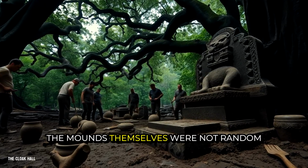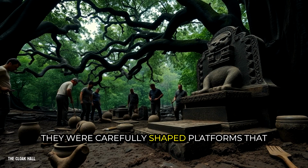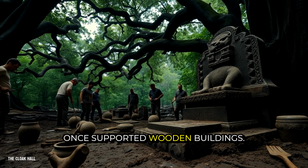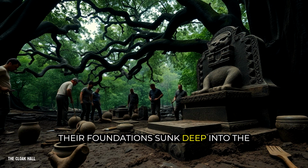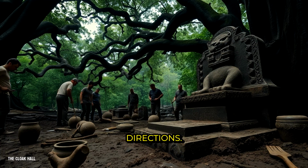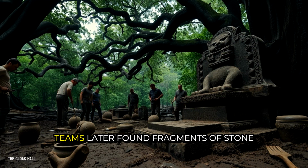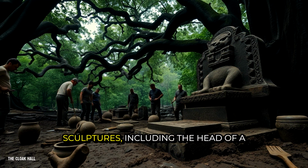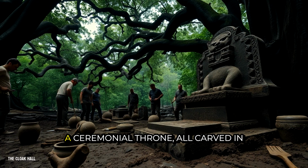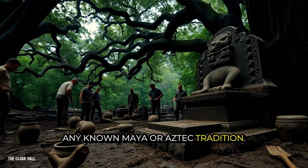The mounds themselves were not random piles of earth. They were carefully shaped platforms that once supported wooden buildings, their foundations sunk deep into the clay, their orientation aligned to cardinal directions. And scattered among these features, ground teams later found fragments of stone sculptures, including the head of a jaguar and what appeared to be a ceremonial throne, all carved in a style that did not match any known Maya or Aztec tradition.